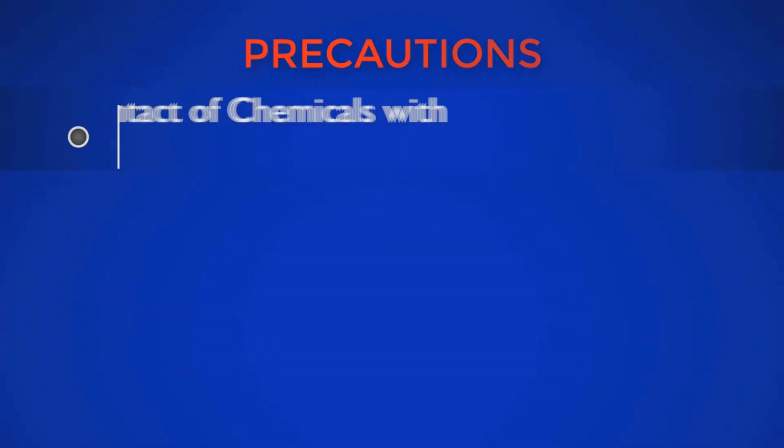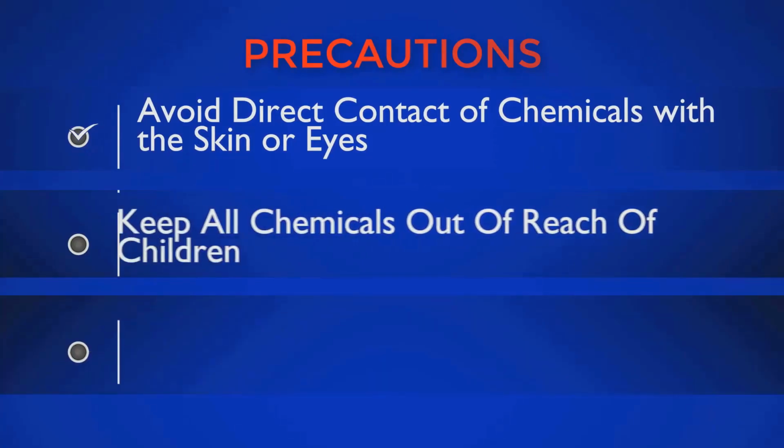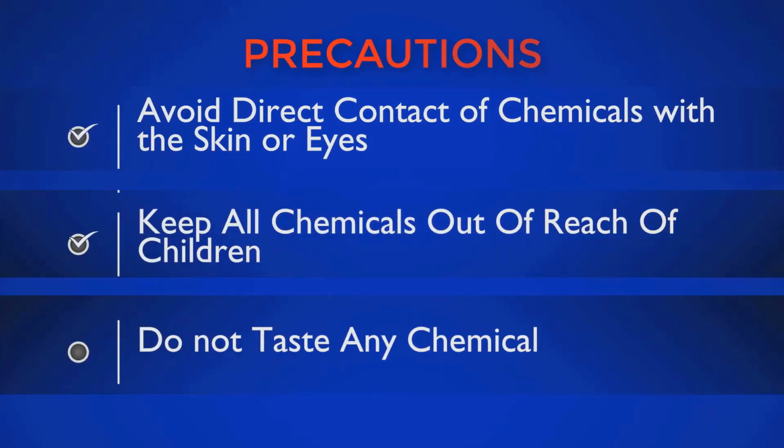Please take note of the following precautions when doing this preparation. Avoid direct contact of chemicals with the skin or eyes. Keep all chemicals out of reach of children and do not taste any chemical.